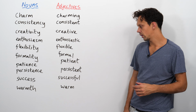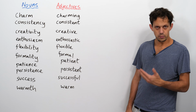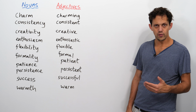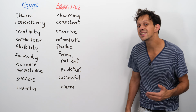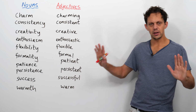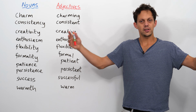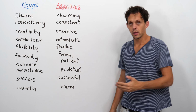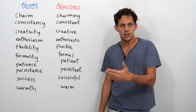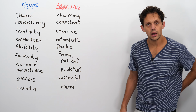Patient. The nurse was very patient despite the behavior of the patients. So being patient, yeah, we don't get angry, we can stay calm because it's okay to wait. Sheila was very patient in the long queue. She stood and waited.